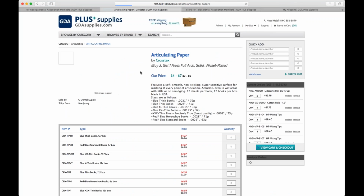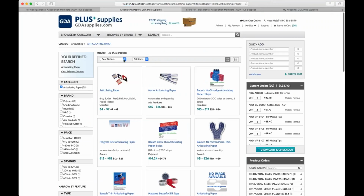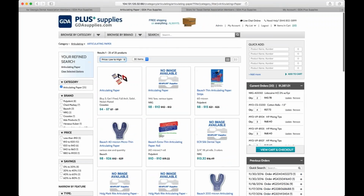Go find that. The other thing that you can do from the main nested category is you can sort and filter. Say this is a kind of product that you don't necessarily care about brand or anything. It's a fairly standard product and you just want the cheapest one. You can just change this sorting to lowest price and go that way. So just a couple of quick tips.